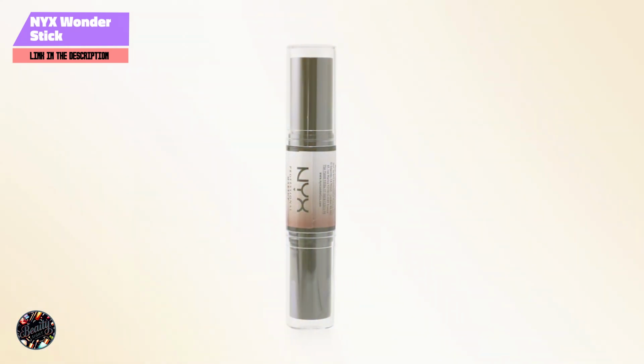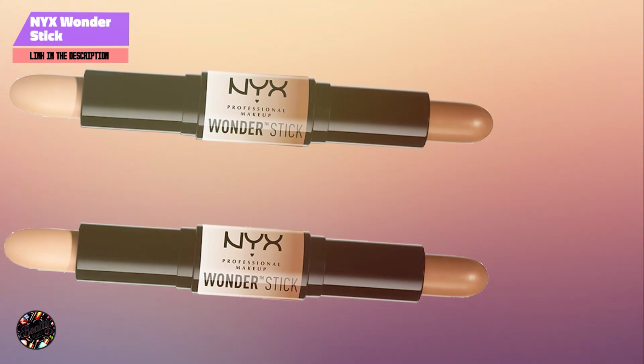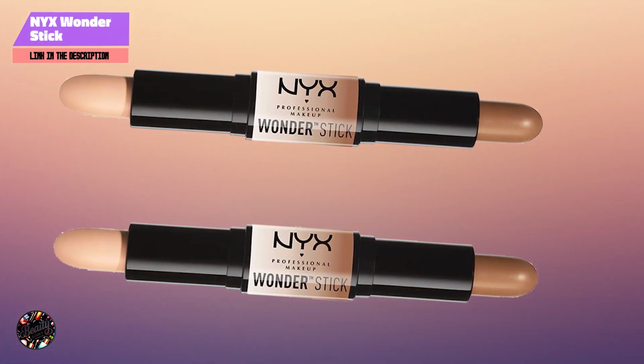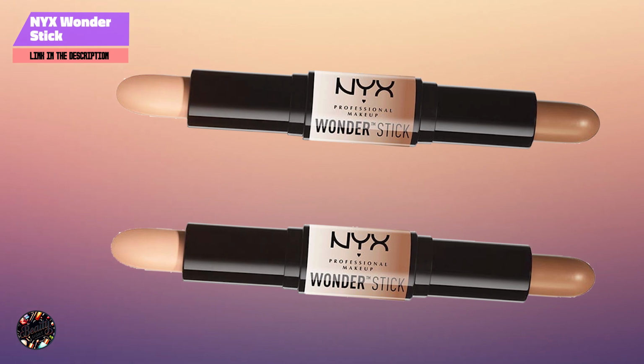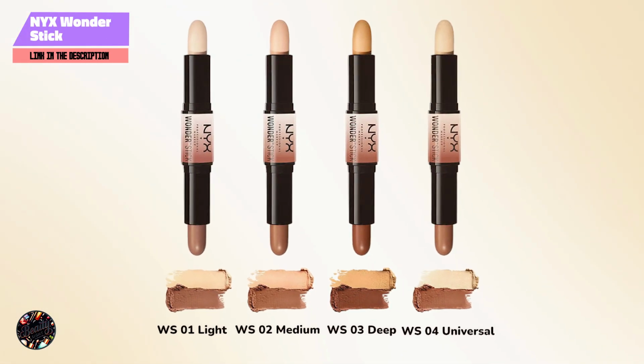Durability: while its creamy texture is long-lasting, it performs best when set with a translucent powder to lock it in place. Once set, the Wonder Stick stays put for hours without smudging or fading, even in humid conditions.